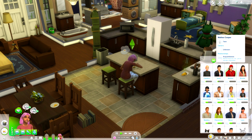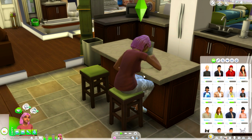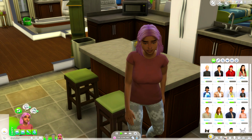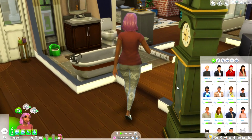And then we have Matteo Cooper and Bristol Cooper, who are siblings, but they live in a different household with a married couple, which is interesting. I'm not really sure how all of that ties in together, but I thought they were really cool Sims. Matteo's kind of sporty, but he's also a low-key gamer, and so he hangs out with Hawthorne, Antoinette, Bristol, and Yusuf. I'm gonna call him Yusuf. Kind of on the low-low a little bit, but he's also super charming.